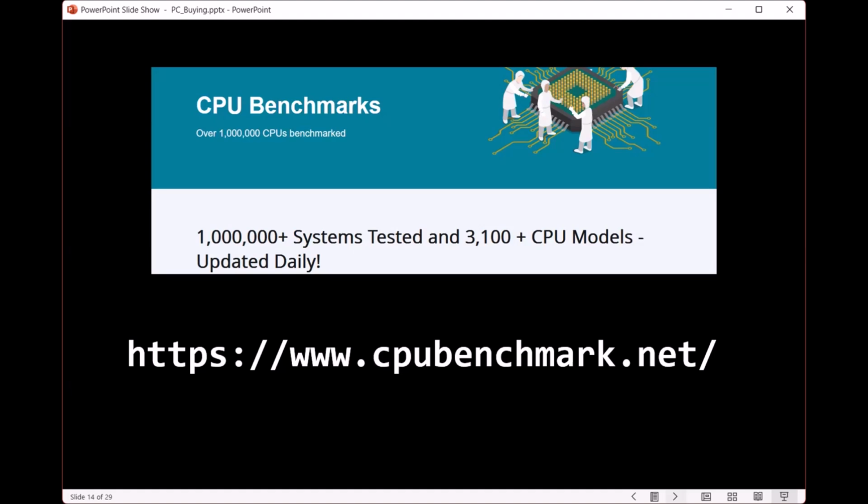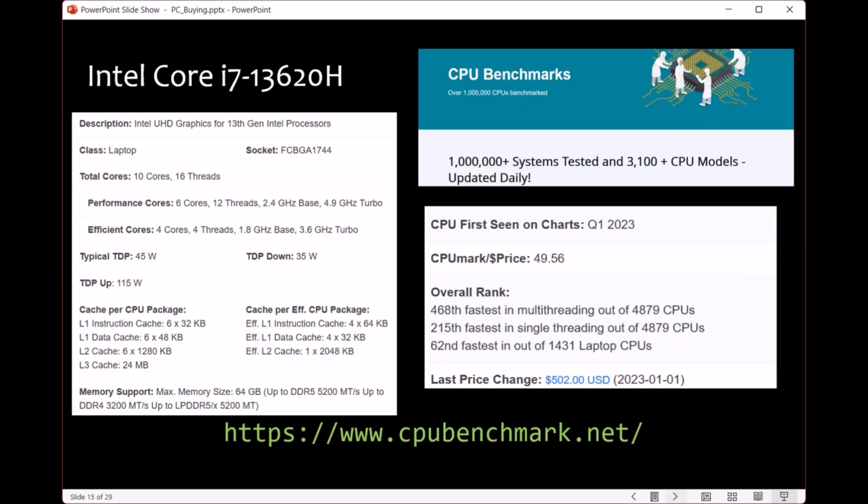So what I did when I bought my current laptop, here's the information that I looked at on deciding on this laptop. This CPU is an Intel Core i7 13th generation 620H. And if I look here on the right, its overall ranking is the 62nd fastest out of 1,431 laptop CPUs. Last price range was $502.